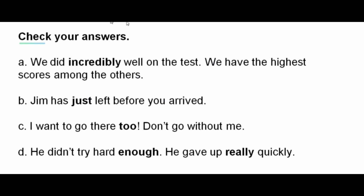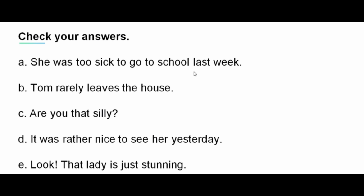And now, let's check your answers. We did incredibly well on the test. We have the highest scores among the others. Jim has just left before you arrived. I want to go there too. Don't go without me. He didn't try hard enough. He gave up really quickly. She was too sick to go to school last week. Tom rarely leaves the house. Are you that silly? It was rather nice to see her yesterday. Look, that lady is just stunning.